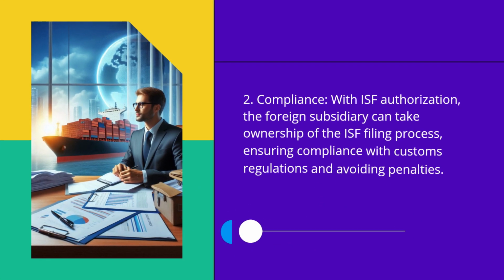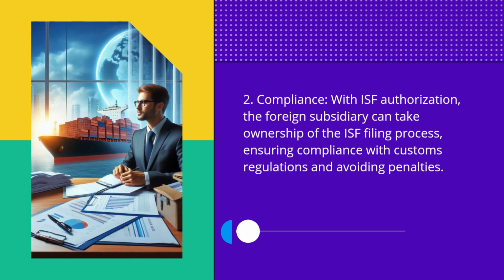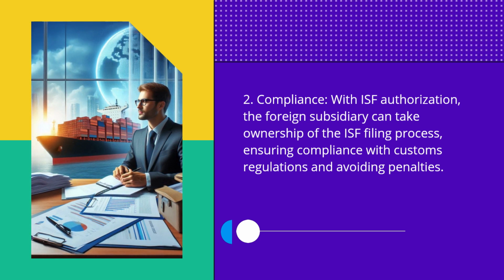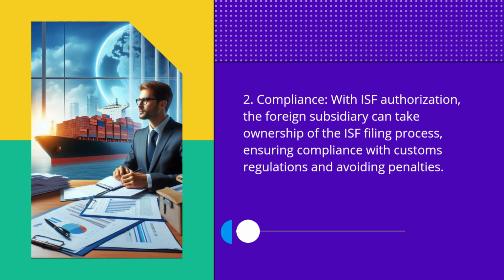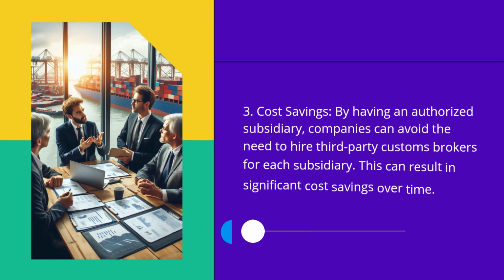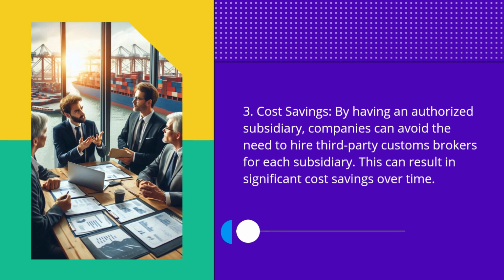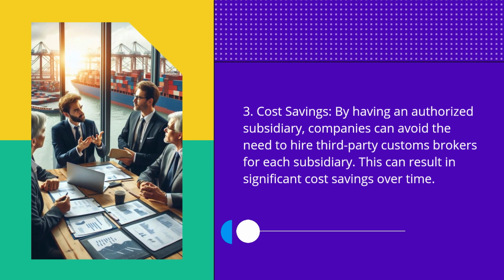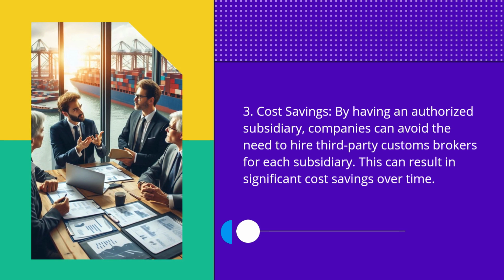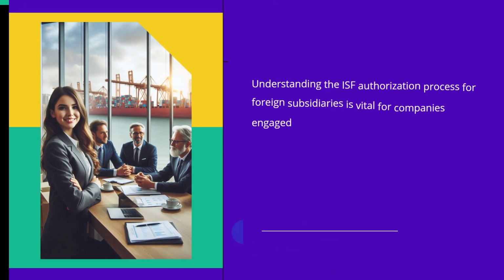2. Compliance. With ISF authorization, the foreign subsidiary can take ownership of the ISF filing process, ensuring compliance with customs regulations and avoiding penalties. 3. Cost savings. By having an authorized subsidiary, companies can avoid the need to hire third-party customs brokers for each subsidiary. This can result in significant cost savings over time.